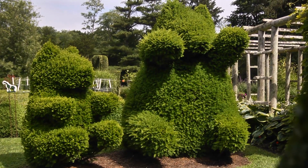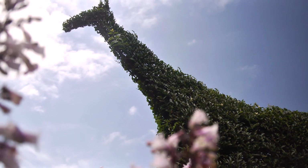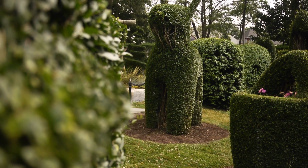Jim, why do you think topiary is so amusing to us? You know, I think when I watch people walk through the garden, oftentimes I hear children running ahead of their parents and saying, look, it's a dog, or it's a duck, or it's a giraffe, or it's an elephant. And it's because it's unexpected. You don't expect to see that shape in a garden. That surprise delights. Made from garden materials.